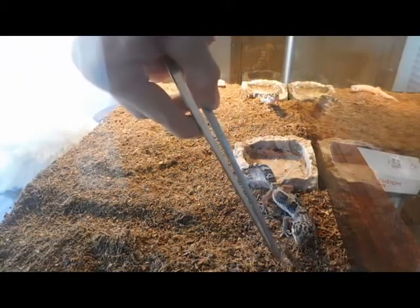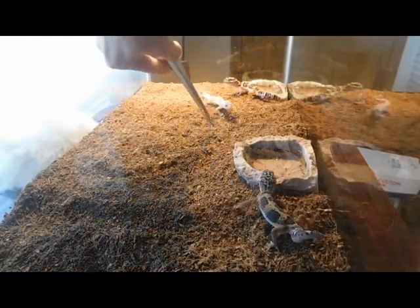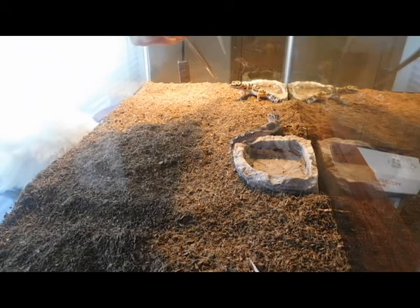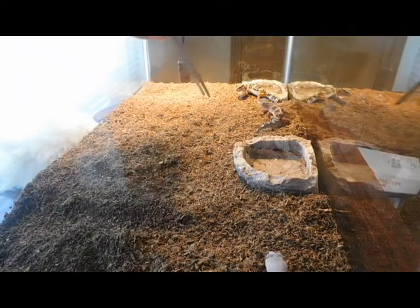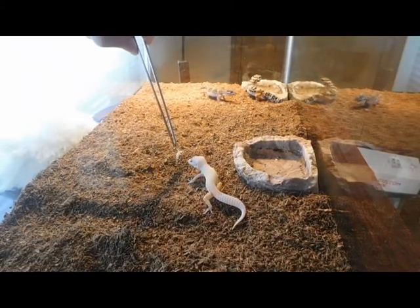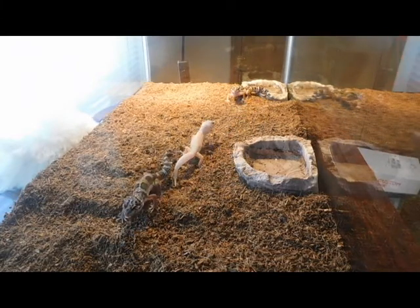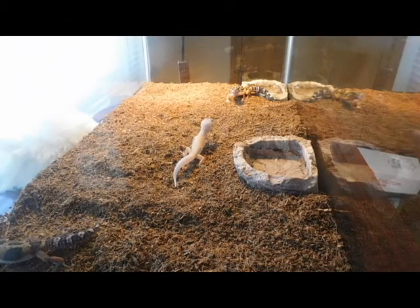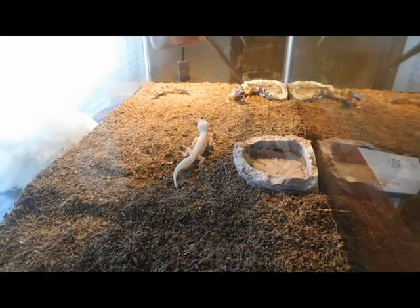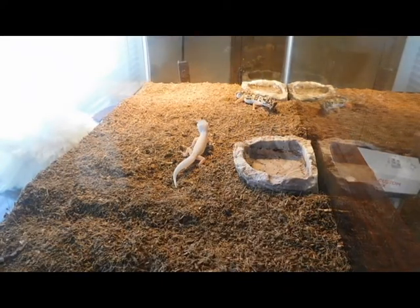Come on, I know you're hungry. Idiot, eat. Let's see if the leucistic is hungry. Are you hungry still? Oh yeah, you're hungry still. Should have at least one more cricket in here. There you go. Left all my crickets.